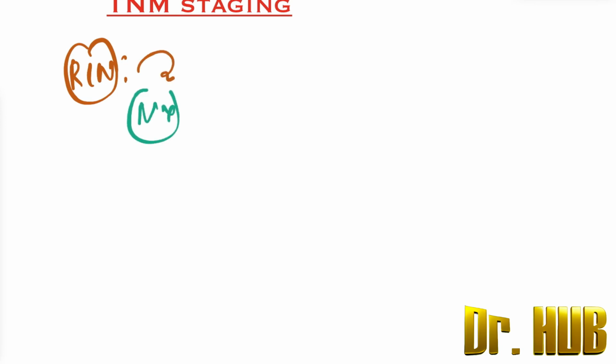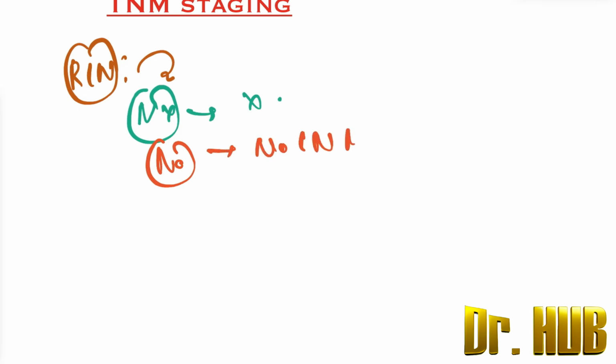Now let's move on to the regional lymph nodes, in short known as the RLN. Here there is NX. NX stands for the regional lymph nodes cannot be assessed. And N0 means there is no lymph node metastasis.